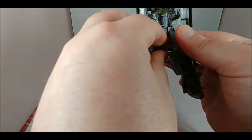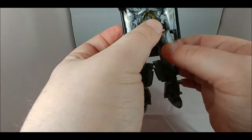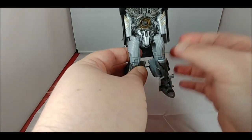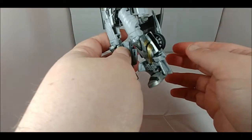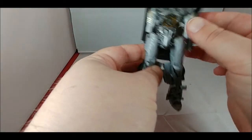Then what you want to do is, and be very careful, flip up this crotch plate. I have had people tell me who've gotten the Japanese version that it does break. I haven't had any problems, but just because I've been lucky doesn't mean you will. Take your time, be careful.